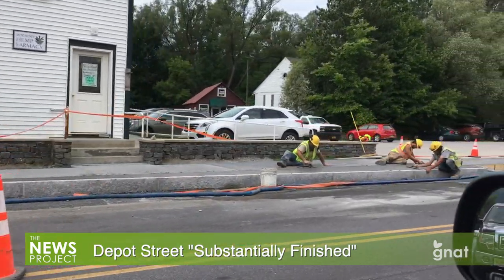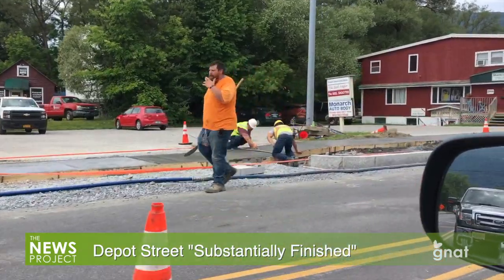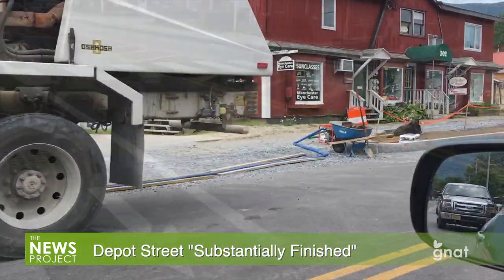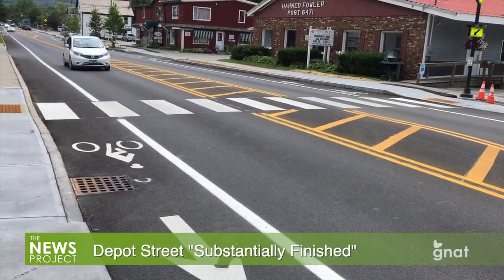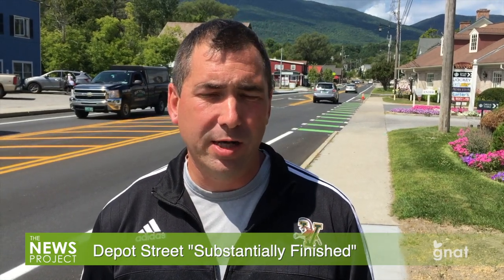The summer of 2019 certainly will be remembered, at least in part, for lots of one-lane roads and stop and slow signs. We asked Manchester's town manager John O'Keefe to give us the update on where things stand at the moment. Yeah, so this is what the state would call substantially complete.